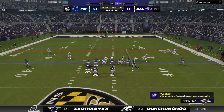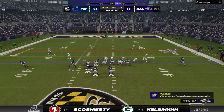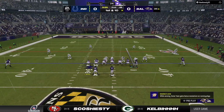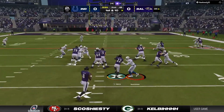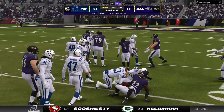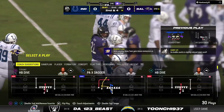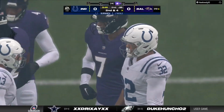In motion left, Flowers. Slot man moves right. Running from the gun with Henry. Pretty nice, aggressive run there before being brought down just inside of the 30. It's a 6-yard gain on the ground, and that'll make it 2nd and 4.